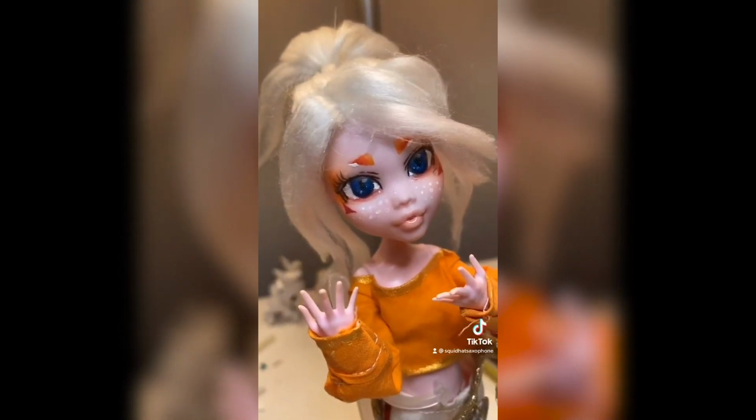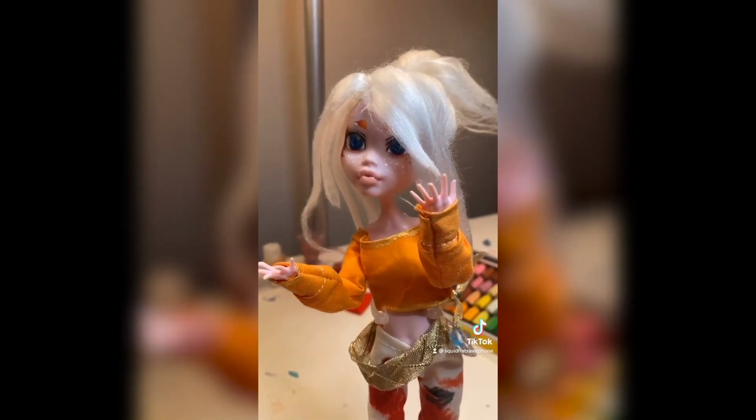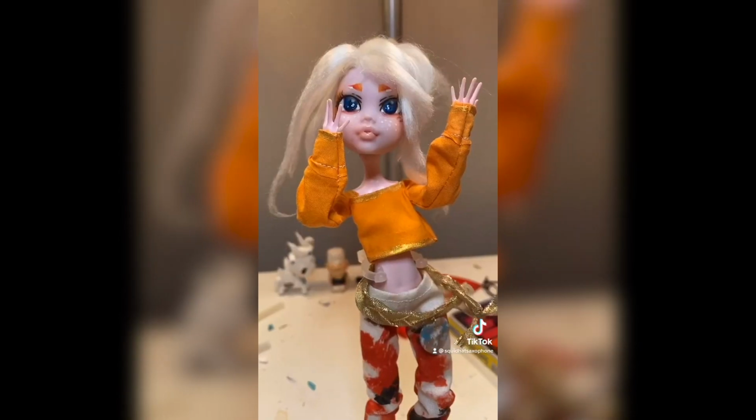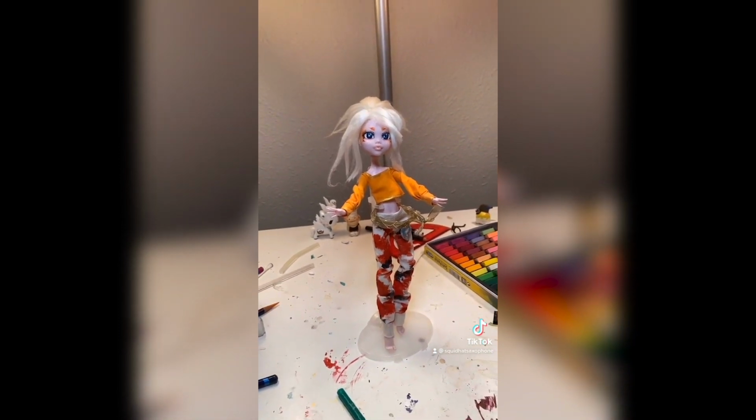I personally think she has to be one of my favorites. She turned out the cutest, and I had so much fun making her. So, with that being said, our last zodiac sign is Virgo, and I'm working on it right now.